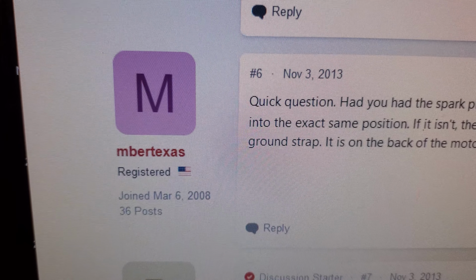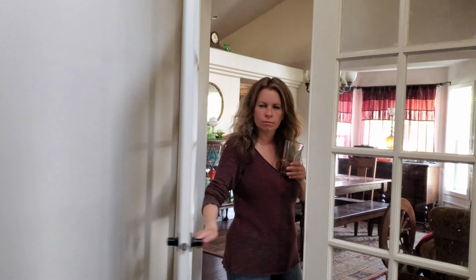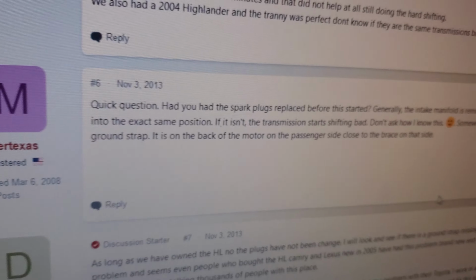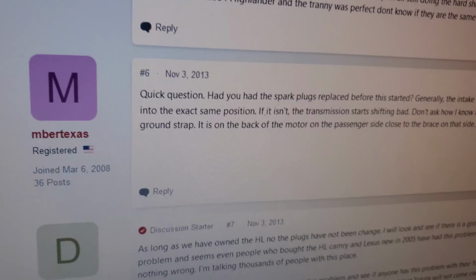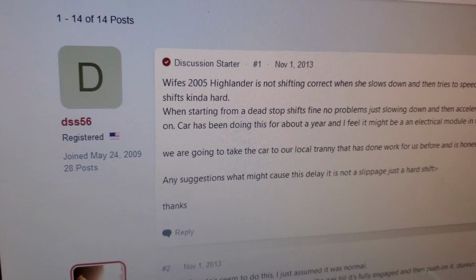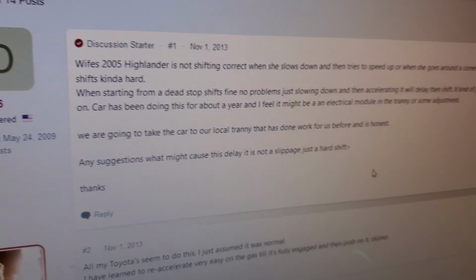So, I wanted to show you guys on diagnosing the problem I was mentioning on the test drive that I was on online. So I want to give a shout out to MBER Texas. This post was from 2013 on the Toyota Nation forums. So this is what he wrote. And this was in regard to somebody that was having, let's see, original post says that he has a 2005 Highlander not shifting correctly. Kind of like the same stuff that I was doing.